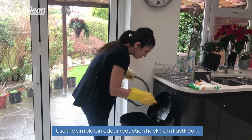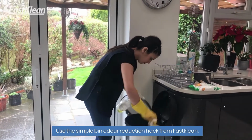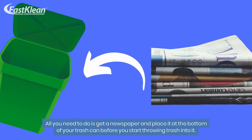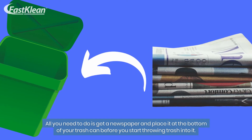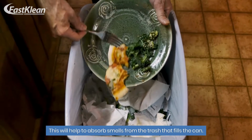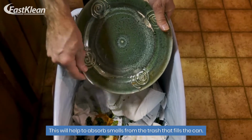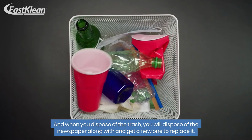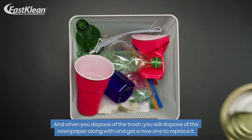Use the simple bin odor reduction hack from FastKlean. All you need to do is get a newspaper and place it at the bottom of your trash can before you start throwing trash into it. This will help to absorb smells from the trash that fills the can. And when you dispose of the trash, you will dispose of the newspaper along with it and get a new one to replace it.